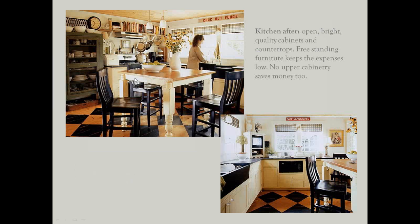And this is showing that kitchen before, after. So we have a lot of windows all around, tons of light coming in, and we minimized the upper cabinetry so that we could have more windows on that. And that is something to consider. Have fewer wall cabinets so you can have more windows. This is more of a country style kitchen, so you can see where we have some furniture pieces instead of cabinetry, open shelf for cookbooks and things.